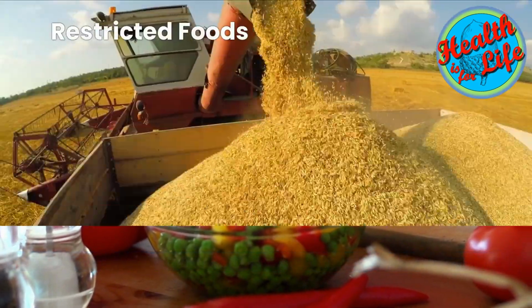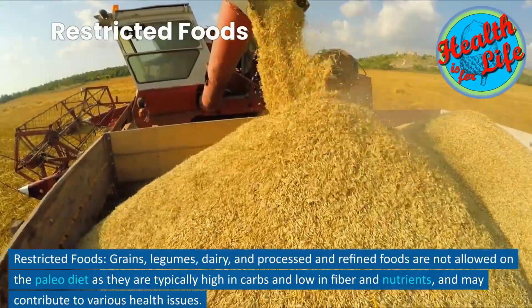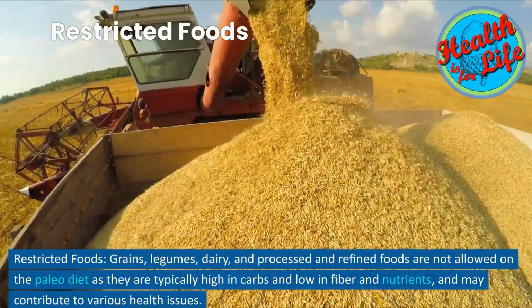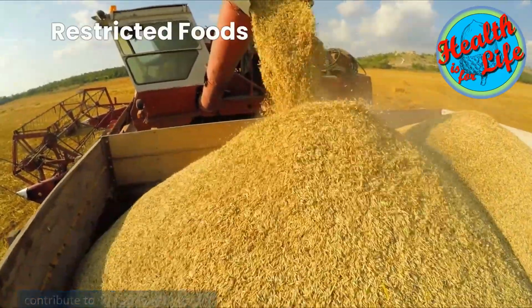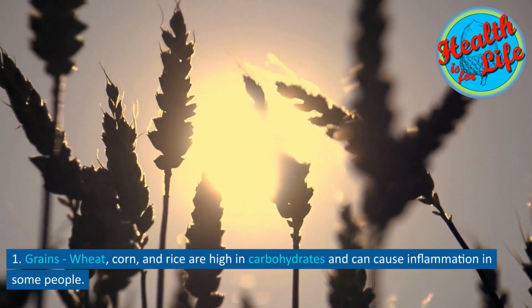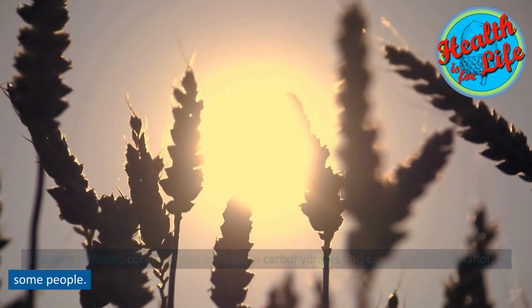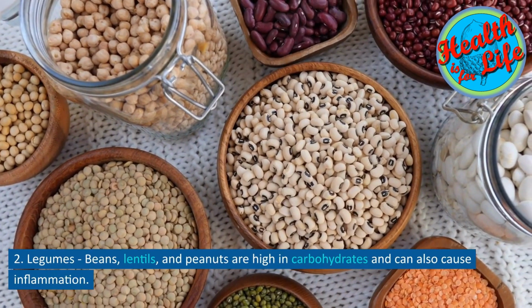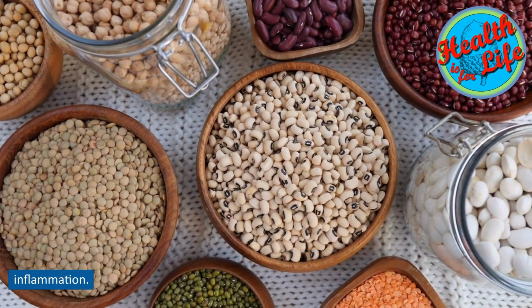Restricted foods. Grains, legumes, dairy, and processed and refined foods are not allowed on the paleo diet, as they are typically high in carbs and low in fiber and nutrients, and may contribute to various health issues. 1. Grains. Wheat, corn, and rice are high in carbohydrates and can cause inflammation in some people. 2. Legumes. Beans, lentils, and peanuts are high in carbohydrates and can also cause inflammation.